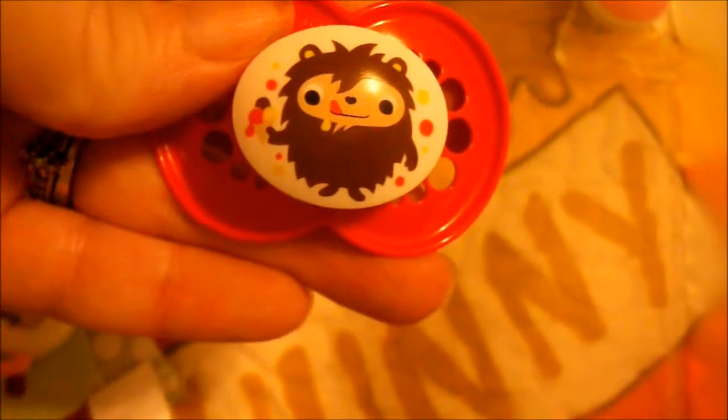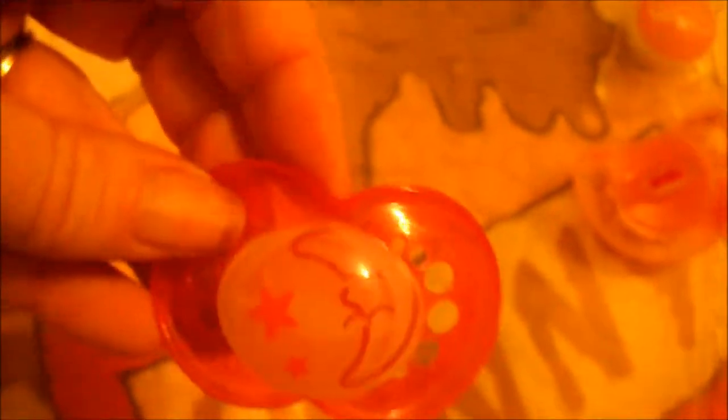Let's see. I'm a boy. Another American flag. Oh, I'm trying to hurry. This cute monster one. This Taz one that I love. And a passy clip. One with jewels on it. A pink old-fashioned one. This pink one with little designs, and this little moon glow in the dark one. I know, I'm sorry it doesn't show up.